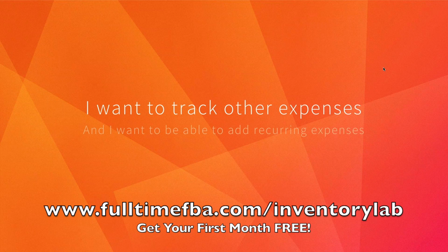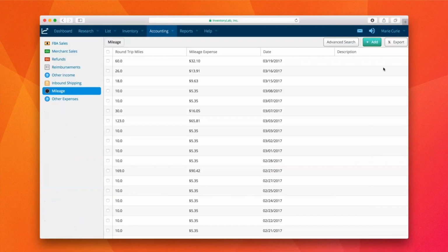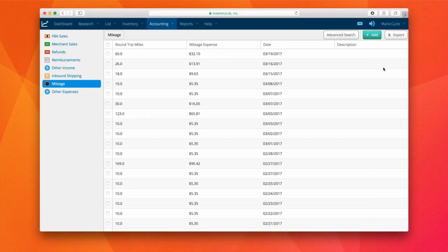And Jeff, you really have a strong background in accounting, so I'm going to toss this part over to you if you want to talk a little bit about our accounting features. Sure, yeah. Like Kim said, we import your Amazon fees directly into the other expenses, but you can also add your own. So it makes it one place where you can keep everything. You don't have to have separate spreadsheets or notes on pieces of paper. We really want our customers to be able to track everything in one place, and it streamlines the entering of all of your information.